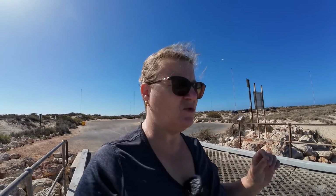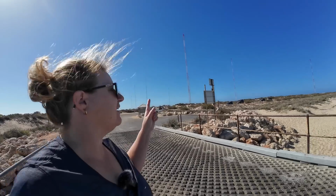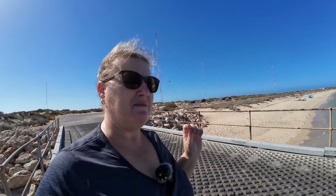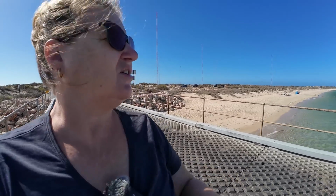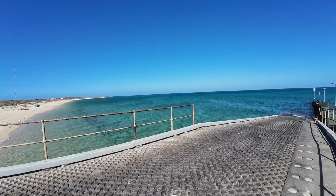It's weird, but with this wind blowing you can hear noises, and I don't know whether they're coming from those towers. It's like a vibration type humming noise. It's very strange. And then you've got all these buoys out in the water.